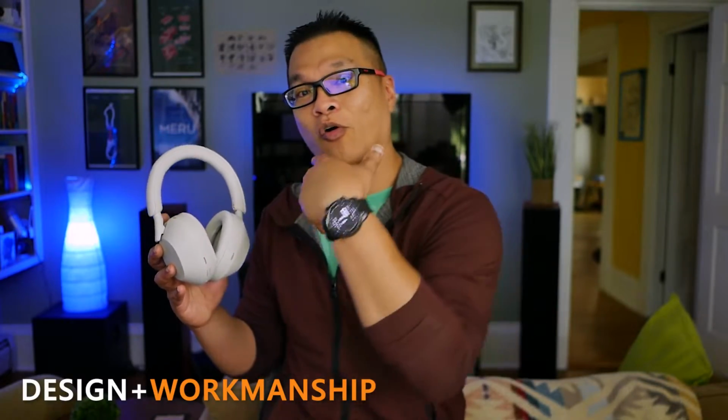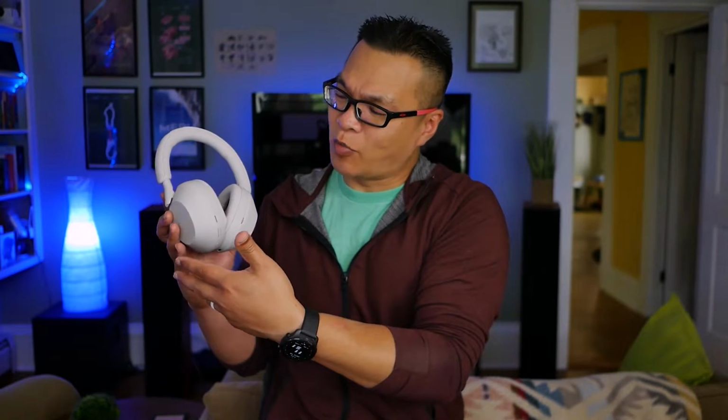The design and the workmanship, at least to my eyes, is more organic now. It's less industrial, there's fewer exposed joints, and there seems to be more of a visual flow between the ear cups and the headband. Personally, I like it.